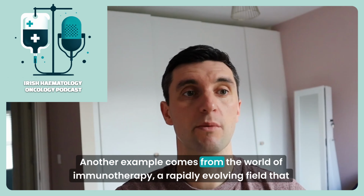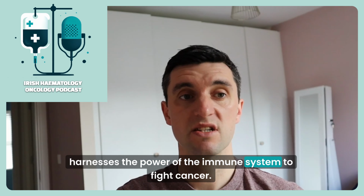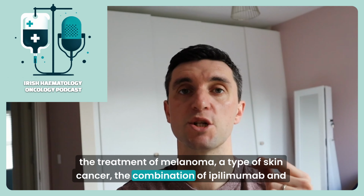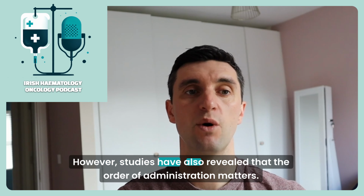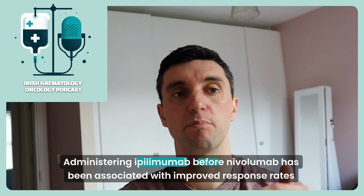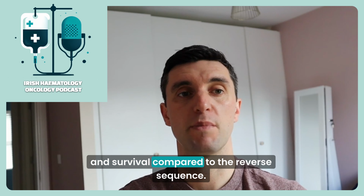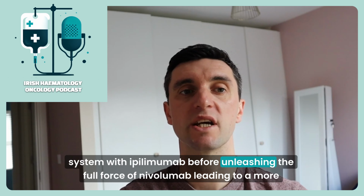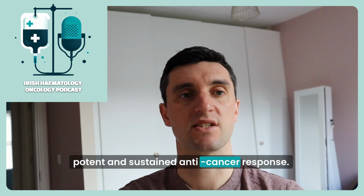Another example comes from the world of immunotherapy, a rapidly evolving field that harnesses the power of the immune system to fight cancer. In the treatment of melanoma, a type of skin cancer, the combination of ipilimumab and nivolumab has shown remarkable success. However, studies have also revealed that the order of administration matters. Administering ipilimumab before nivolumab has been associated with improved response rates and survival compared to the reverse sequence. It's like priming the immune system with ipilimumab before unleashing the full force of nivolumab, leading to a more potent and sustained anti-cancer response.